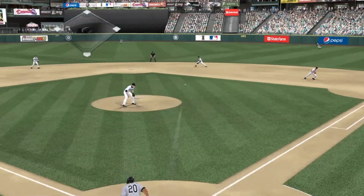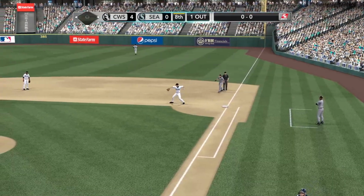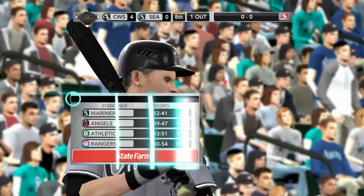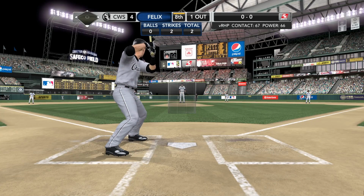Pitch on the way. Well hit towards the middle. Quinton is retired. All-Star break behind us now. Let's see how the race is in the West. Brought to you by State Farm. Mariners in first place. Second place, the Angels. In third, it's the A's. And it's the Rangers in fourth.